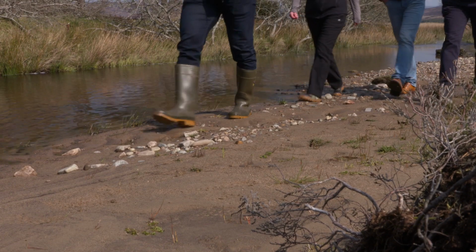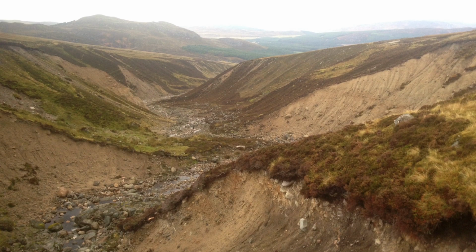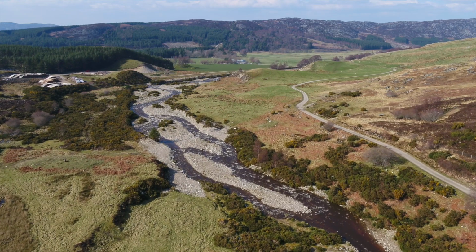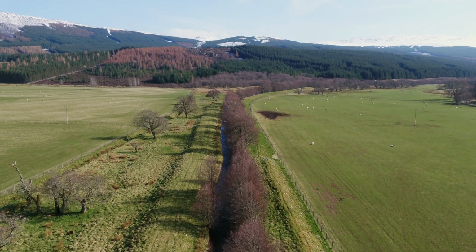So SEPA came out and did an assessment, and what we found was that the very steep upper catchment was generating a lot of sand and gravel, and because of the change in slope, a lot of that sand and gravel was depositing in the river. That deposition had actually been made a lot worse by historic modifications of the river. It had been straightened and flood banks had been built on either side, and by containing the river, there was not as much space for the sand and gravel to deposit, so it would build up quite quickly in the river.